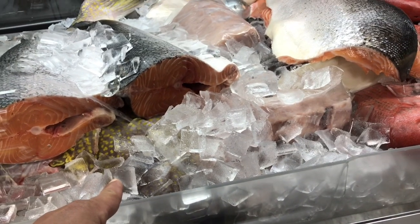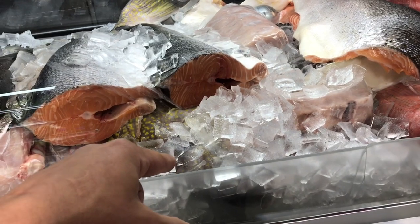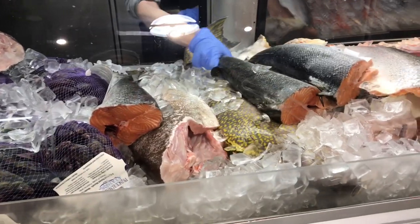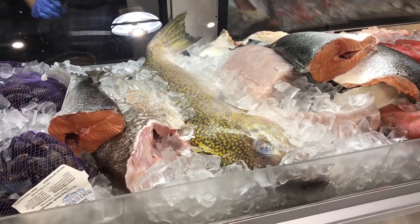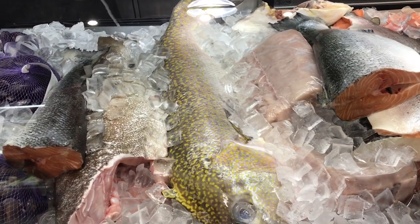Whoa. You see the size of that fish? Is there any chance we could see? Is that an intact fish? The yellow one underneath? Does he have a head on him? Look at that. Oh my goodness. Whoa, wait until you see the size of that. Not bad, eh? That's a big fish.